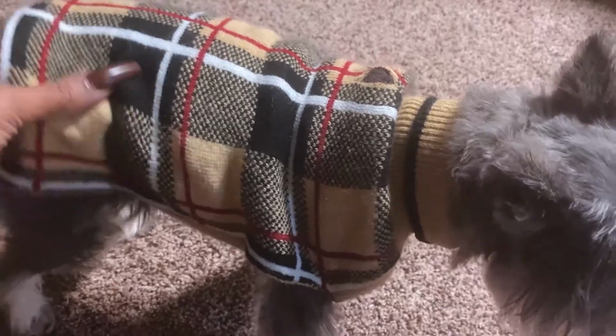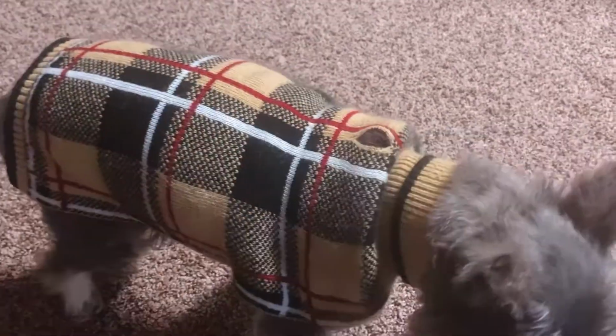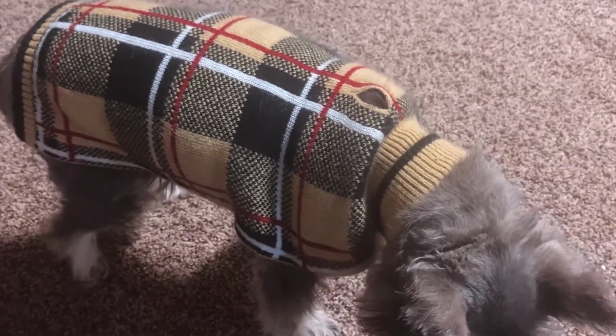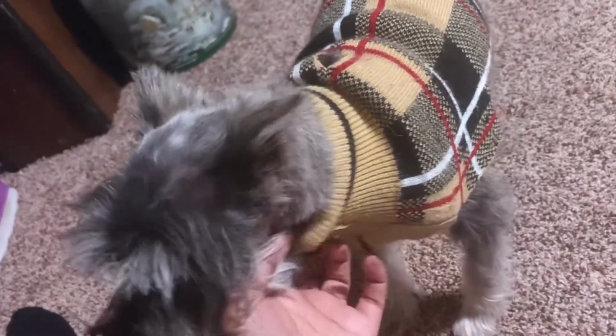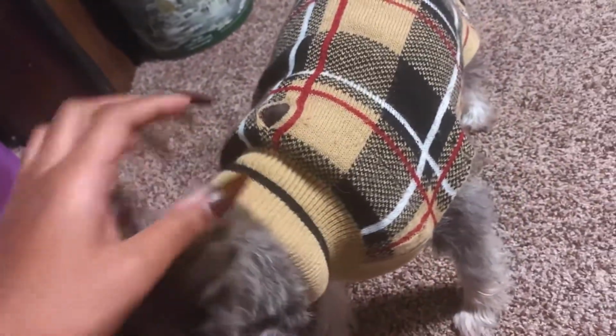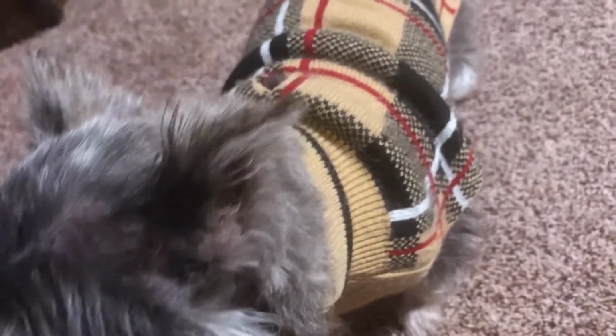All right, the next thing I wanted to share was this dog sweater I got, also from Amazon. It reminds me of a Burberry sweater. So she's a little high fashion thing. It's also got a turtleneck on it, which I actually had to fold down because it was a little too long. But yeah, this will also help keep her warm in the wintertime.